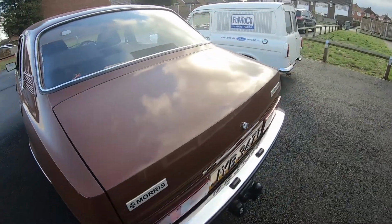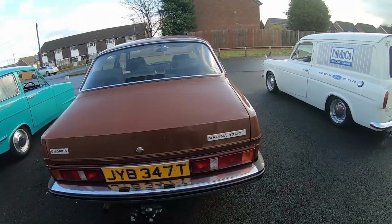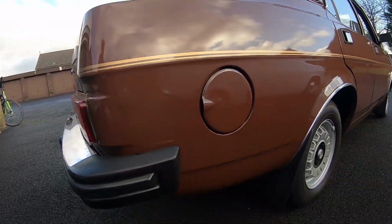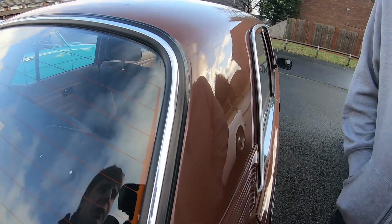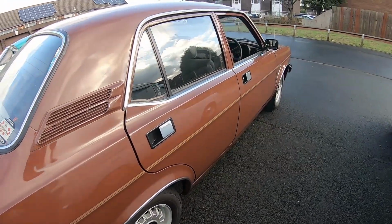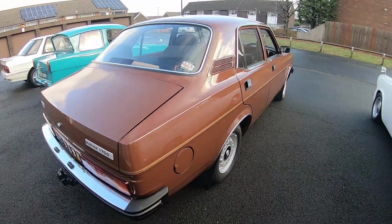Has it been resprayed in the past? I'm not sure. There's certain patches that look like they've been done really good. There's bits of rust that have been sorted out round here. This panel's been sprayed over, you can tell by the ripple. I don't know if you'll get it on camera, but the paint is a bit ripply. You wouldn't notice, you'd have to point it out for me to see it. At first glance, it looks good enough for me.